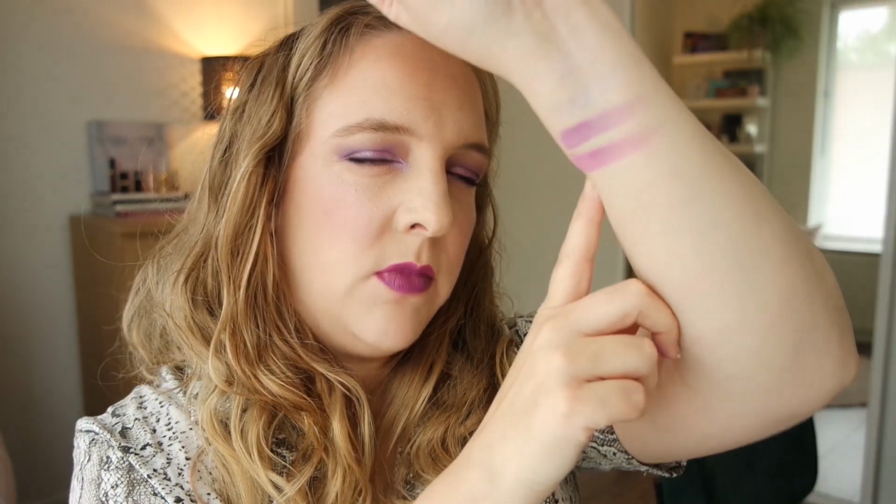I think that the LA Girl one is just a hint more pink than the Urban Decay, but just by like a smidge. They're pretty much identical. They're pretty much shade dupes. Shade dupes. I can't talk today.